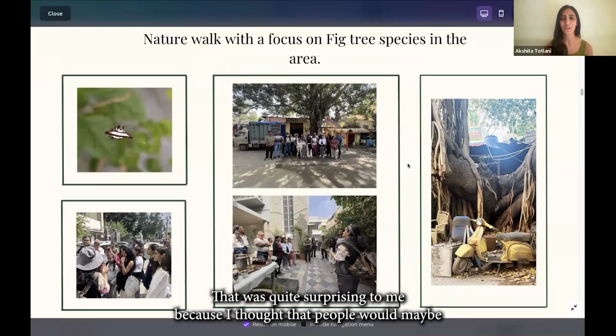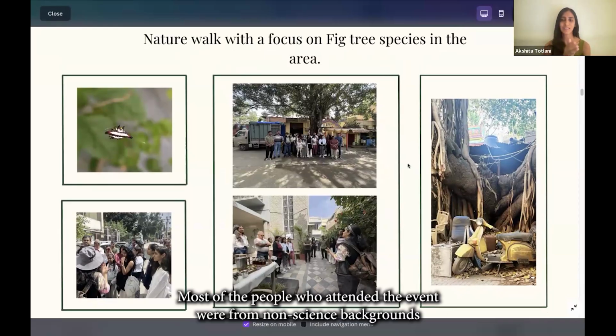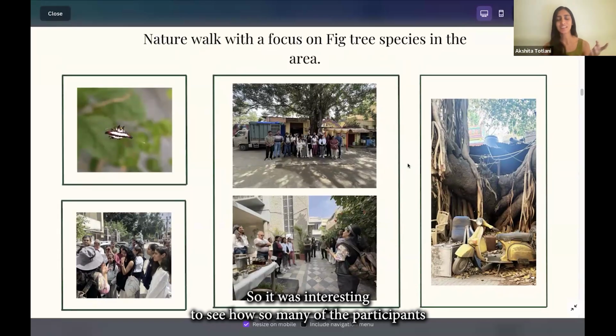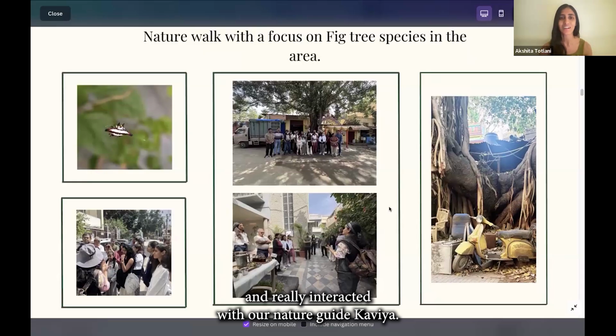That was quite surprising to me because I thought that people would maybe get bored, and most of the people who attended the event were from non-science backgrounds. I was specific while inviting people because I wanted people who had a slight disconnect with nature so that we could help establish that connection again. It was interesting to see how so many of the participants were really interested, asked questions, and really interacted with our nature guide Kavya.